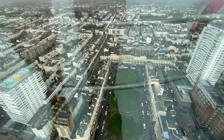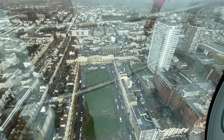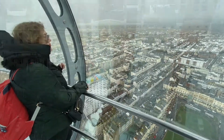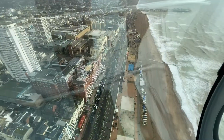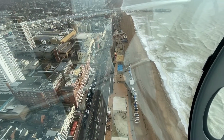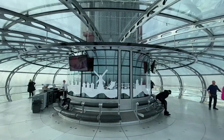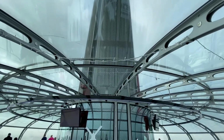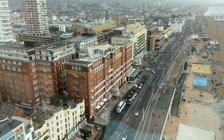As you can see, the views are spectacular. Pretty much up the top here, and you can look over the whole town. Quite interesting to see that some of these tower blocks that you go above have actually got interesting artworks on the roof, so that was something you'd never know unless you go up into this ride. So you can see it's quite a spectacular structure.